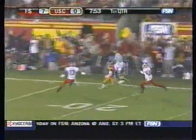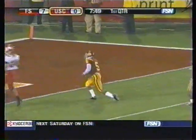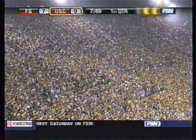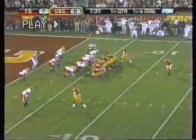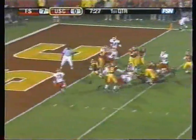Man has a shot at the 20. Cuts back and tripped up at the 5-yard line. And that's Reggie Bush being Reggie Bush. First and goal at the 5-yard line. Wendell White gets the call. Left side, he's in. Touchdown Trojans.